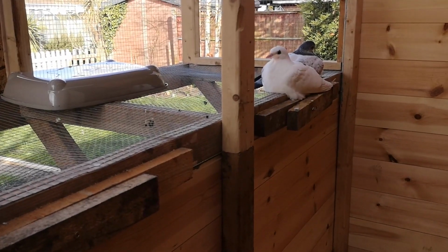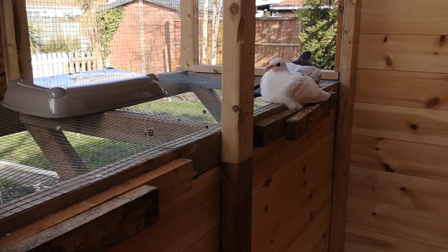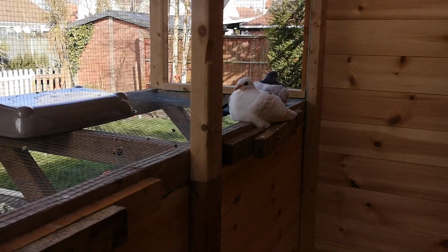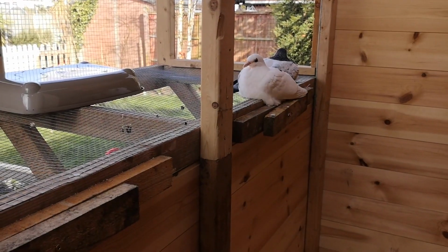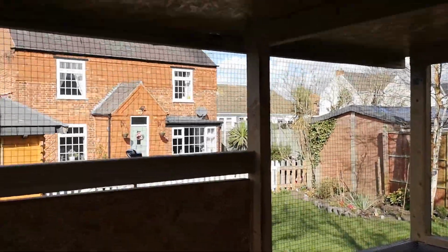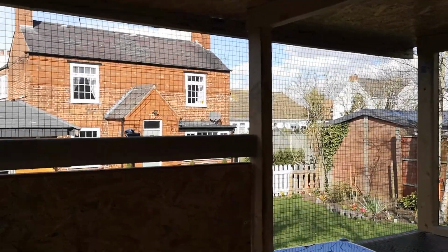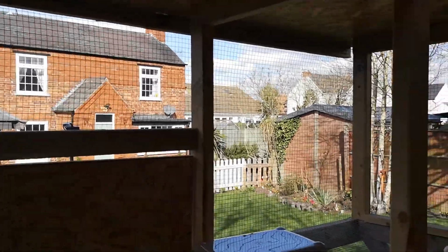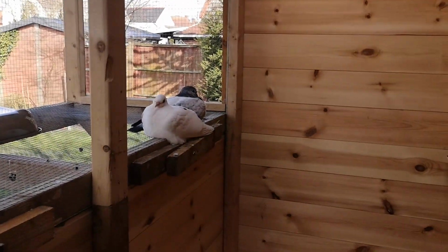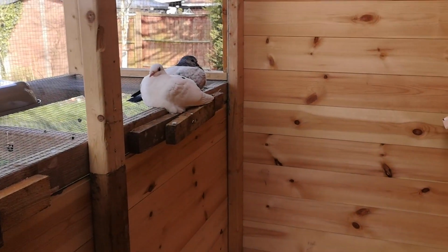The information I'm getting from people seems to be conflicting. Some people say yes, let them out straight away, otherwise they'll be too strong on the wing, and other people say no, just let them get used to you and get used to looking out at the house. So it's quite a distinctive house where we are, so hopefully they'll at least recognise that. So they might not go too far, but it's irrelevant, I guess, whether they're 10 yards away or 10 miles if they're not coming back into the loft.